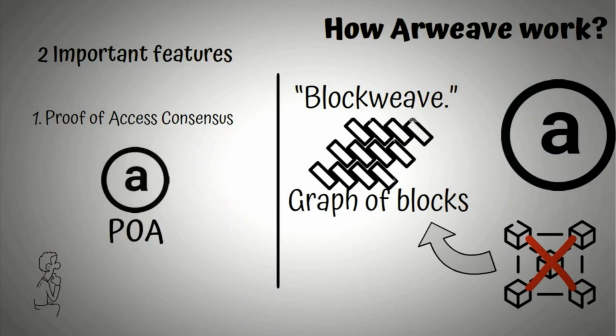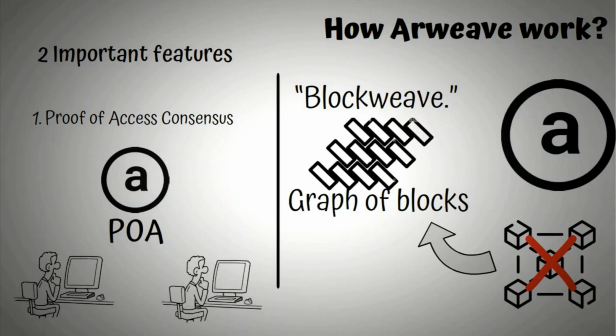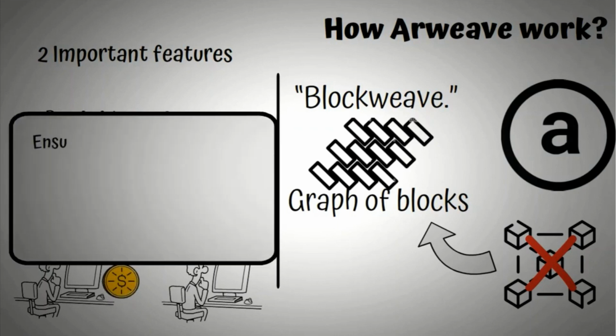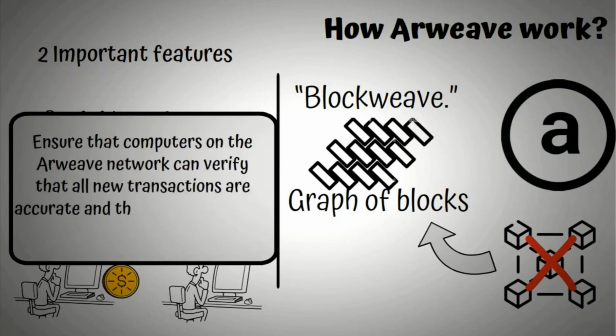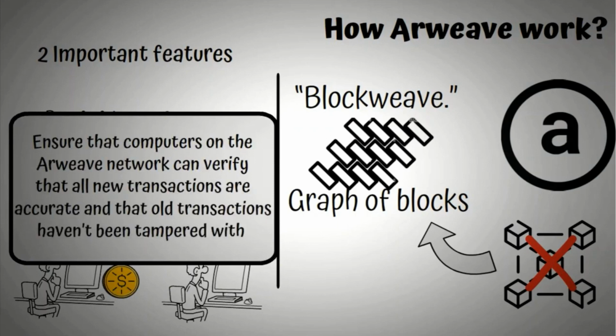In short, Arweave requires each computer taking part in the network to check that a new bundle of transactions also contains a randomly selected marker from an earlier bundle. If that marker is present, then the new transactions can be added to the network. However, the computer that adds a new bundle is given a reward in the form of AR cryptocurrency. To put it in a better context, proof of access helps ensure that computers on the Arweave network can verify that all new transactions are accurate and that old transactions haven't been tampered with.